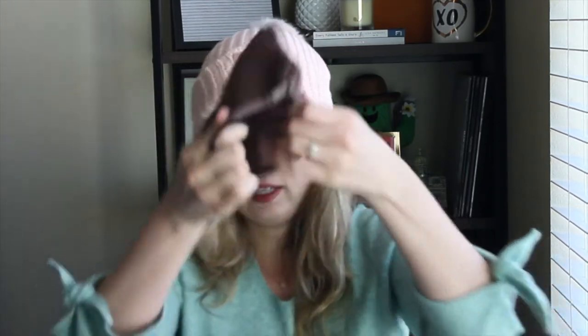Let's see, I'm just gonna keep putting things over here. I have some Allegra for allergies, and I have a hair tie. And then that is all that is in this little pouch.